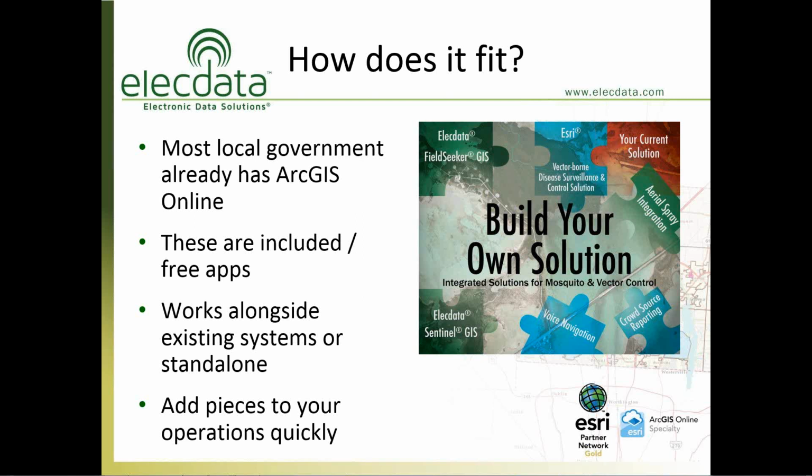So one point we want to make as we look at some examples of how location-based intelligence can work is that most local government already has Esri, and in particular ArcGIS Online. Most local government already has that Esri platform. You may just need to ask about it inside your organization to be able to have access to it. What we will be showing today are a few of the out-of-the-box or included or free apps that come with that platform that can be used with your existing operational system or can be used standalone. So sometimes you may be able to take advantage of using these free, already available apps without having to purchase anything additional, and you may be able to stand up some of these solutions relatively quickly in a matter of days.